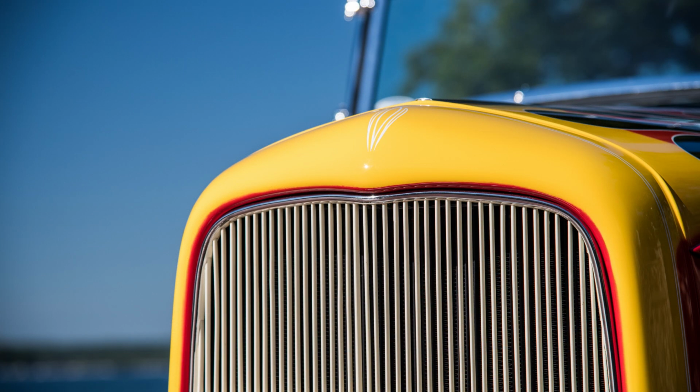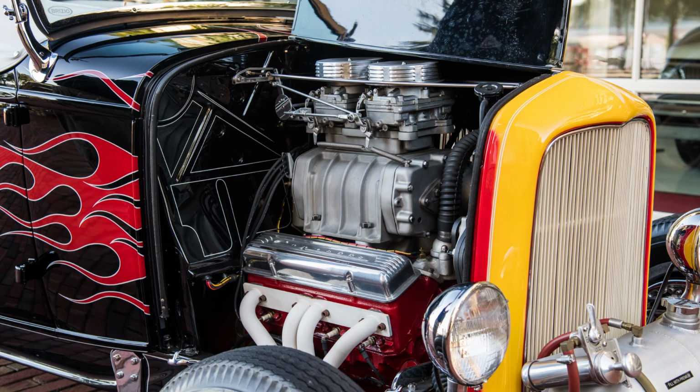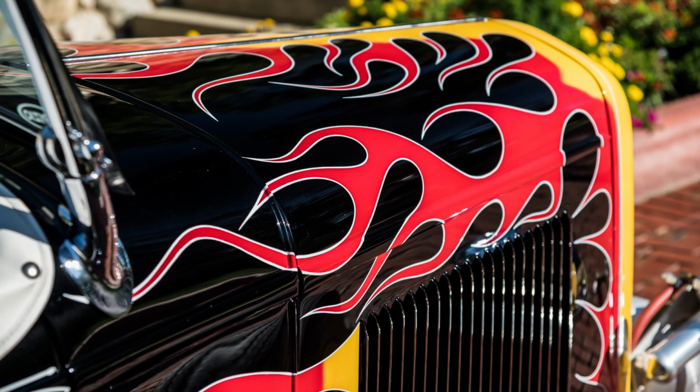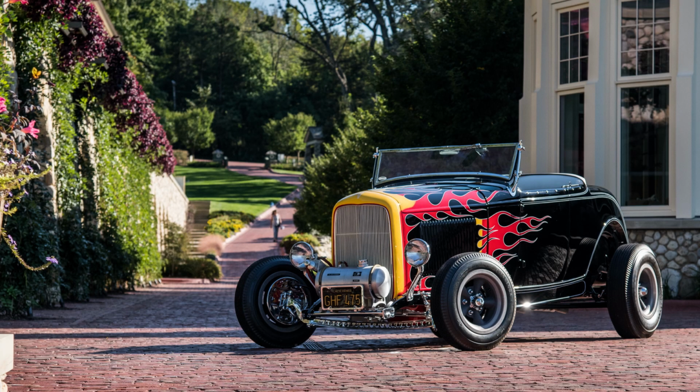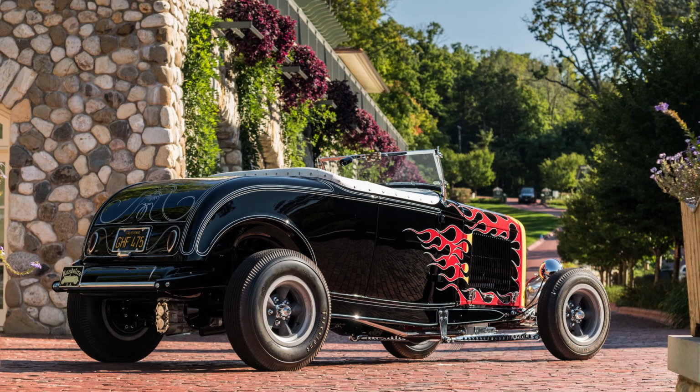The vehicle came into McMullen's possession in 1958. It already had a 283 cubic inch Chevy engine. The flames and pinstriping were originally added by legendary painter Ed "Big Daddy" Roth. A pressurized front-mounted fuel tank was added, along with a Halibrand quick-change rear end.